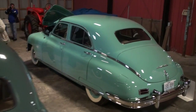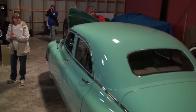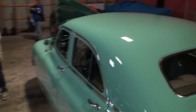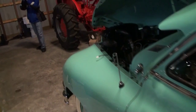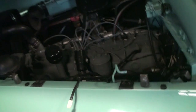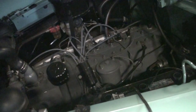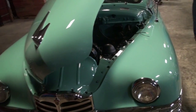This is a family car, but anything they could sell, they sold. This is a business too. From there, the linchpin was the 1949 Packard. This car here was very expensive. For instance, this car didn't cost very much, so that guy could afford it. This car was big bucks. It cost $3,290. And wow, that was a lot of money.